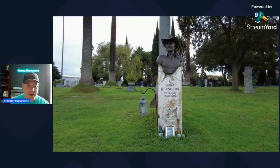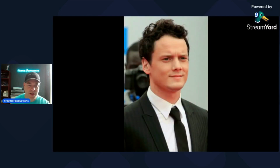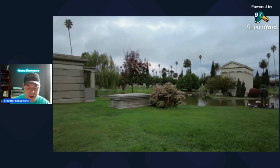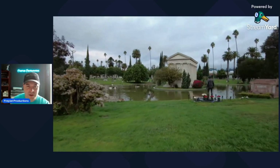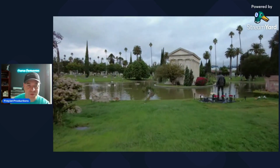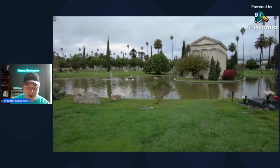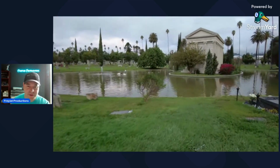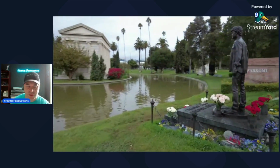And then the number one, this is probably my favorite grave here outside of Burt Reynolds. This is Anton Yelchin, a very, very young actor. He was 27 when he passed away. One of the younger people here at Hollywood Forever. He was in the Star Trek reboot. I first saw him in Alpha Dog. He was a really, really good actor, showed a lot of promise, but he had a terrible accidental death.